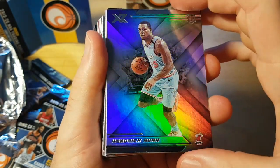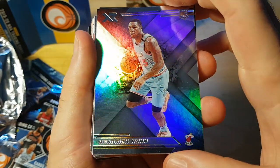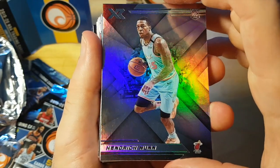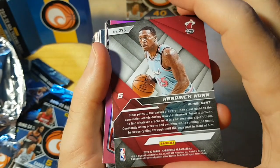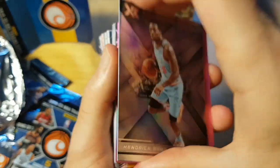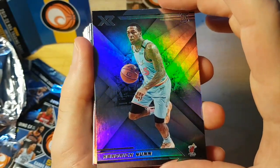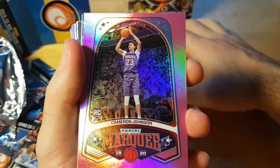Well, and that's a really sharp looking card of Kendrick Nunn. I'm actually not sure what's going on with him. He was pretty good in the regular season, but I don't think he's playing in the playoffs. I saw some highlights of this Pacers Miami series, and I don't think he was playing there. But really cool looking card.